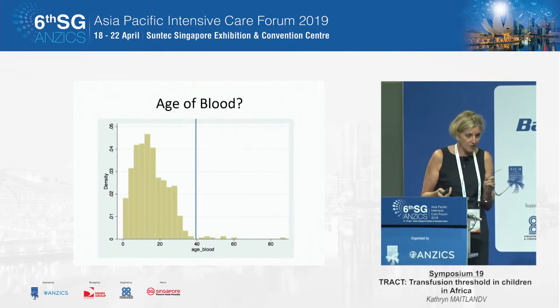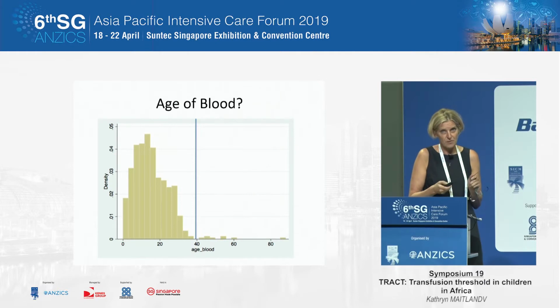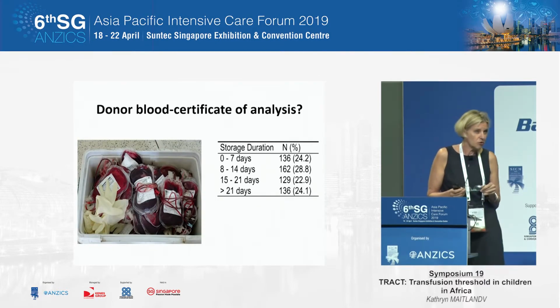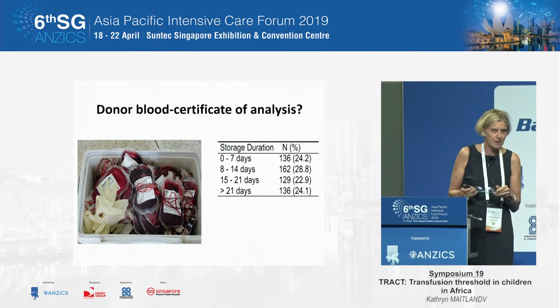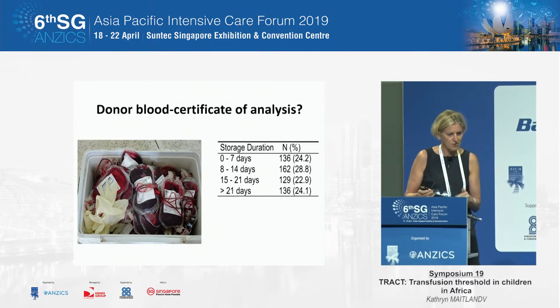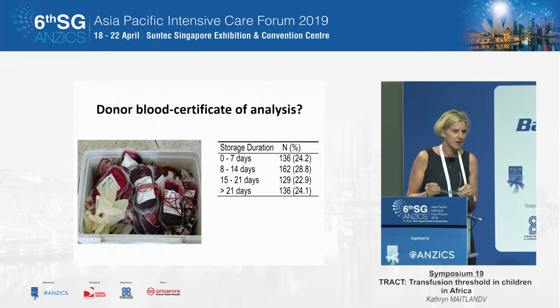And so we obviously wanted to, as I say, we recorded everything, and we were able to see the age of packs of blood. What would be called old blood in most services would be from the time that you collected the blood to when you transfused, over 21 days. So almost a quarter of our packs that we were using were old blood.